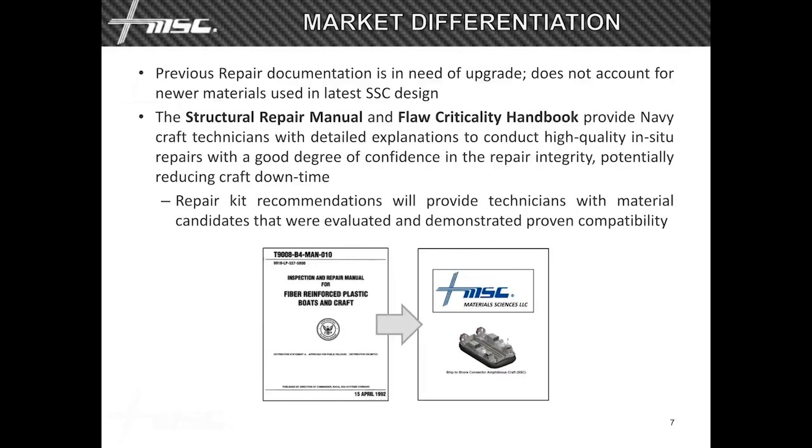Market differentiation. There is little existing documentation regarding repair of fiber-reinforced composites for the latest SSC designs. Documentation that is available needs to be upgraded to account for enhancements in constituent materials made. The benefit of the Structural Repair Manual and accompanying Flaw Criticality Handbook is that it enables craft technicians to conduct high-quality in-situ repairs with a good degree of confidence in the integrity of the repair, thereby reducing potential craft downtime. Along with the aforementioned documents, repair material kit recommendations will be provided, featuring material candidates that will have been evaluated and demonstrated on subcomponent repair articles.